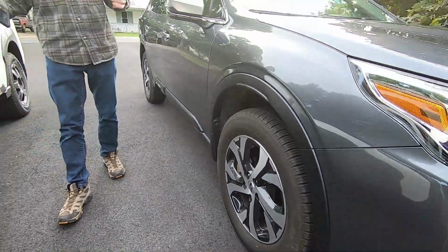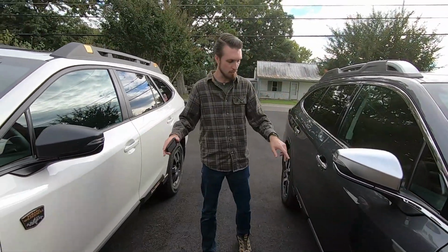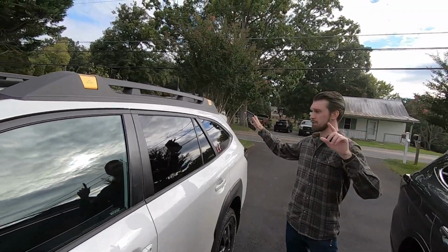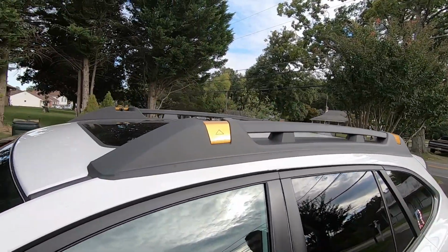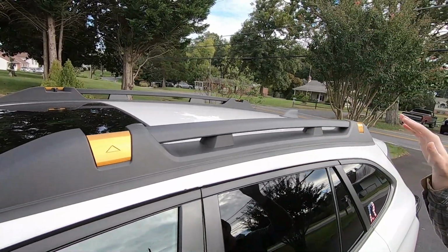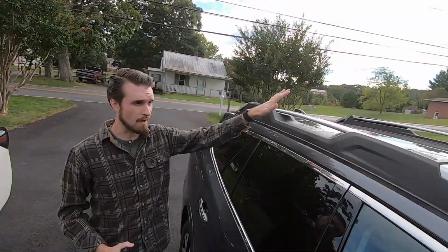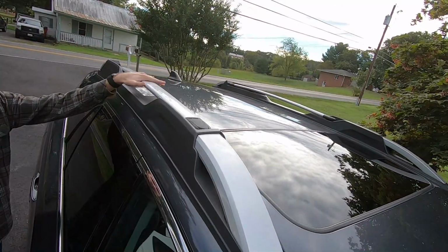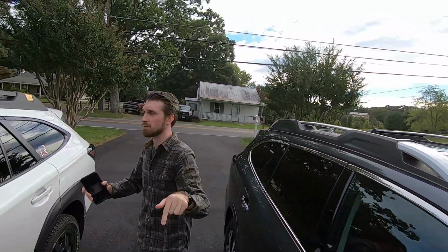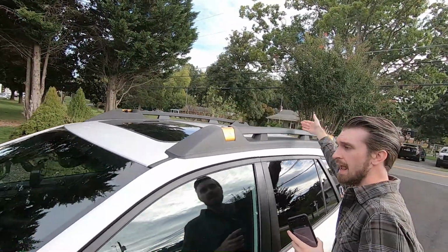Now, coming back a little bit further, you're going to see very subtle differences between the mirror caps, door handles, and everything like that. And then when you're looking here at the roof rack, that's a big difference too. These aren't the standard ones that you're going to see on every other Outback. These can actually sustain the weight of a rooftop tent. So a lot of people do different upgrades to these to put rooftop tents, but these do come with the crossbars on them. The Wilderness does not come with crossbars, but they do have slots for you to connect them in towards the front and the rear.